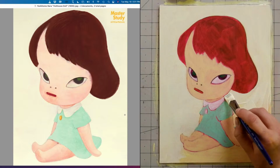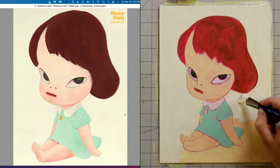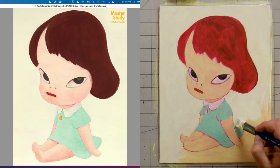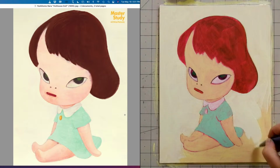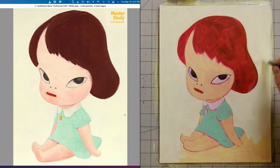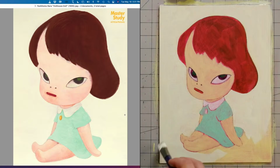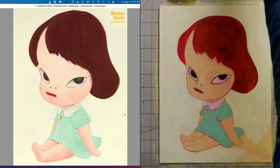And I know there's some people who are going to be like, well, why not just use that color right off the top? Why even bother painting the red? Yeah, I'm sure it would look pretty good. But I really want to explore how Nara actually did it, right? This is a master study. I'm not really interested in replicating the painting or what it looks like. I'm more interested in the skills and the techniques that he used to create his painting.